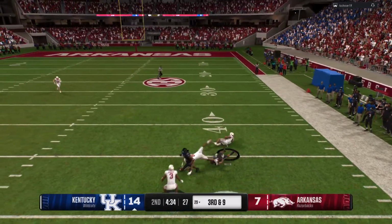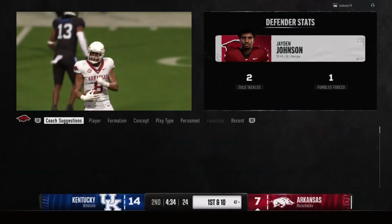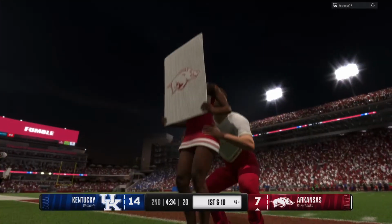Complete to the right. And oh no, he loses the ball at the end of the run. Defense covering it up and not letting the offense get it back. It's a turnover. Man, that's a big mistake.